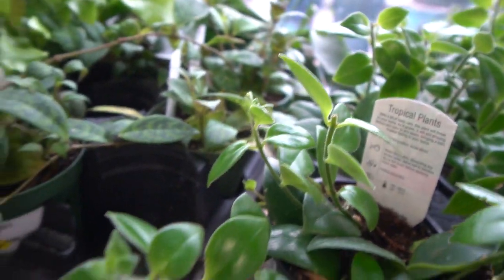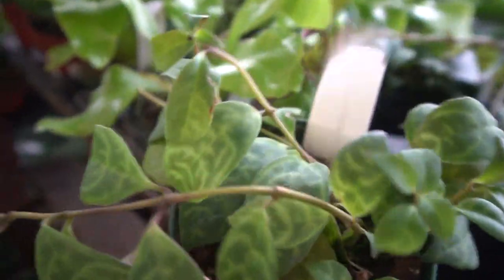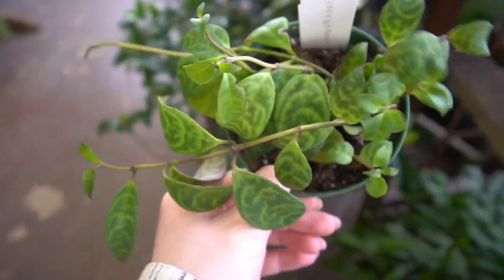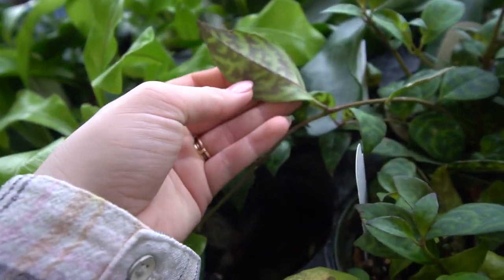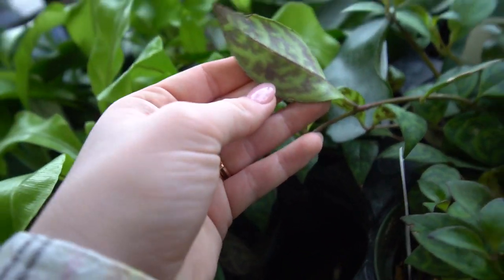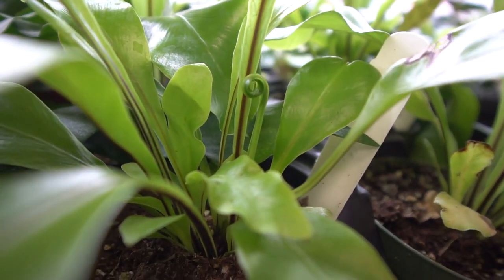Cute. We also have some of these lipstick plants. I believe these are called the black pagoda. The underside is supposed to be red, but they could just be Xperia. There we go. The underside is always this red, pretty color. We have some bird's nest ferns. Oh, look at that one. Look at it. So cute.